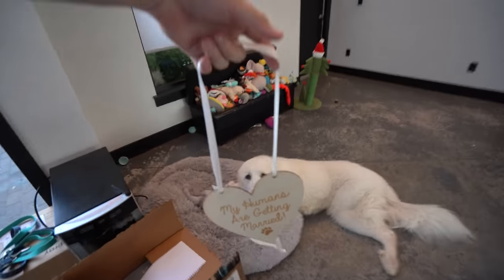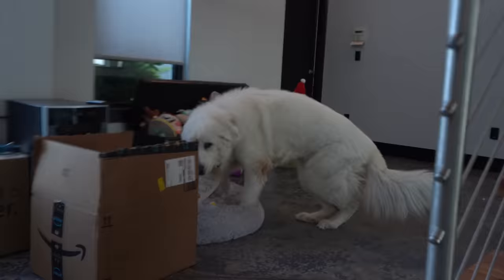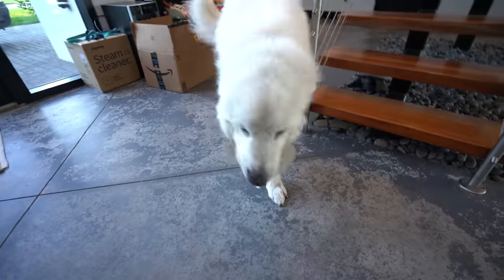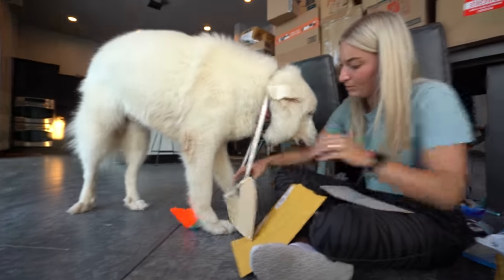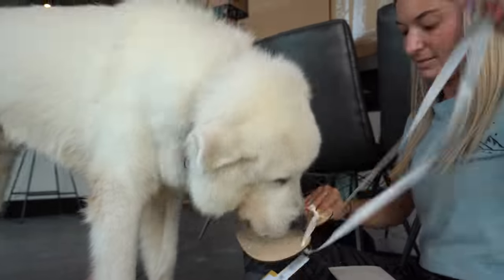Look at this big boy over here hanging out with his elephant. Can I put this on you? Come on, Koda, come here. Good boy. That's a good boy. Wow, you look good, dude. Oh, I think we could adjust it a little bit, but we'll adjust it for you. But it's very nice. That is nice, good boy.